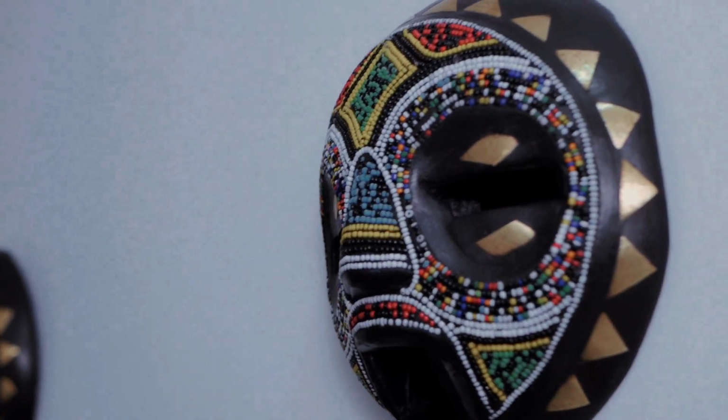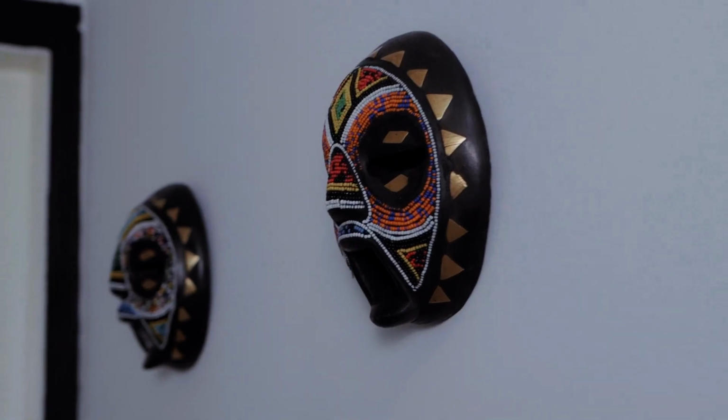So here behind me in the hallway, we have some masks that are from the Ashanti tribe. The moon masks are masks that are used during celebration, and the colors on them are really, I love the colors on them, they're super cool. I actually have a pair of similar moon masks but bigger.